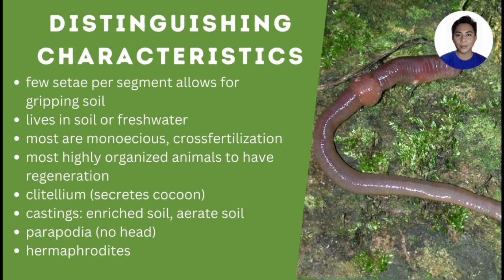Next, it lives in freshwater or soil. Most are cross-fertile monoecious, with high regeneration ability. It has a clitellum that secretes a cocoon, and its castings fertilize and enhance soil. It has no head, and it is a hermaphrodite, an animal having both female and male reproductive organs.